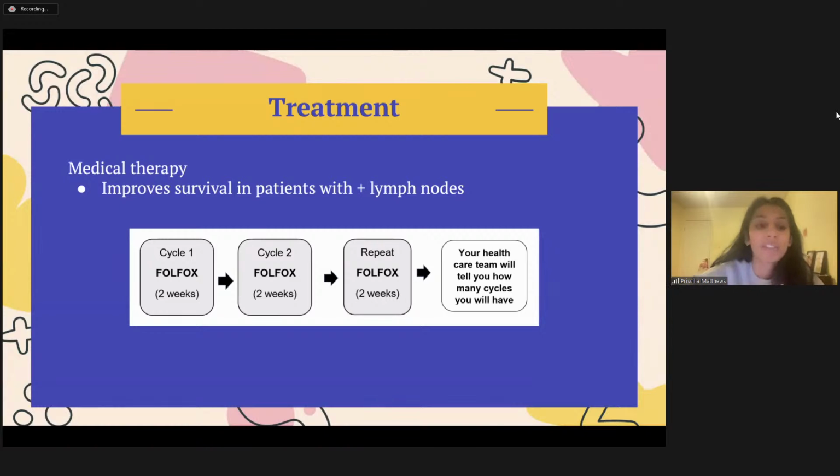And then we also have medical therapy or chemotherapy. So there's a regimen called FOLFOX, and this would be given by an oncologist. And it can be really successful and improve survival in patients. The specific doses and number of cycles that need to be done would be really dependent on the type of cancer and all of that. But there is chemotherapy available for colorectal cancer.